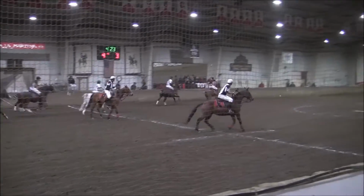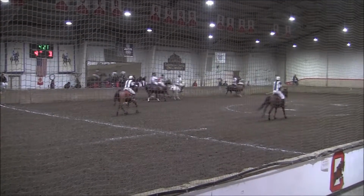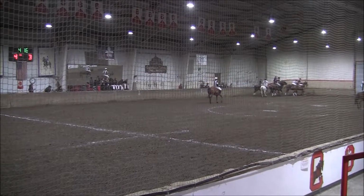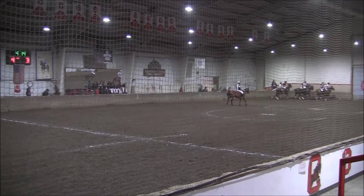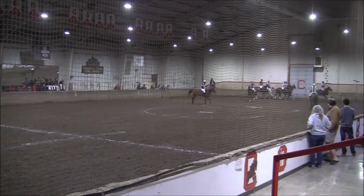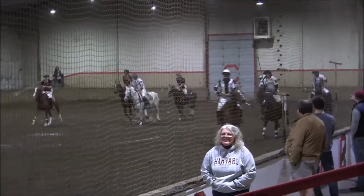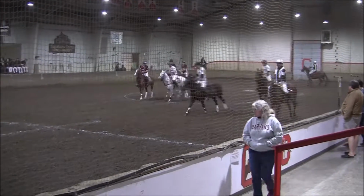Backed by Kevin Kwan towards the white corner. Players are racing to the ball. Ben Lynch attempting to walk the ball down towards the goal and will be successful, putting another point up for UConn. Brings the score 5-3 in favor of UConn.